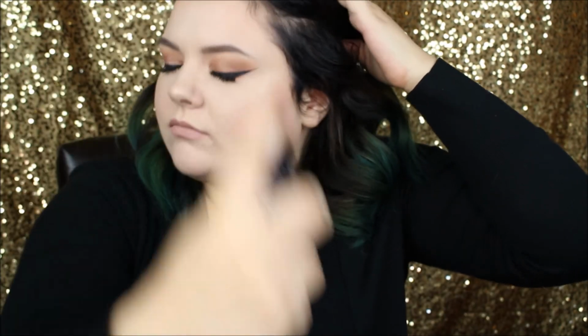To set everything, I'm going to be using the Smashbox Photo Finish Primer Water. I wasn't a huge fan of this primer water as a primer water, but a friend of mine suggested to use it as a setting spray, and I love it as that. I feel like it really locks in my foundation and everything that's on my face and gives it a lot of staying power.